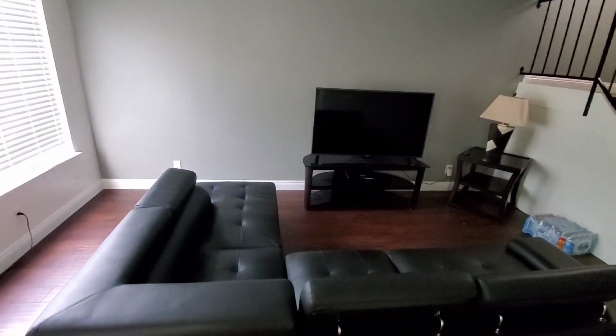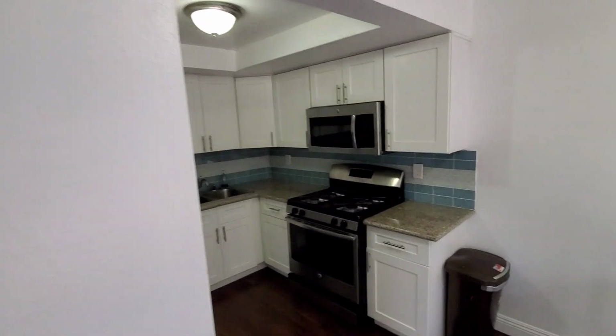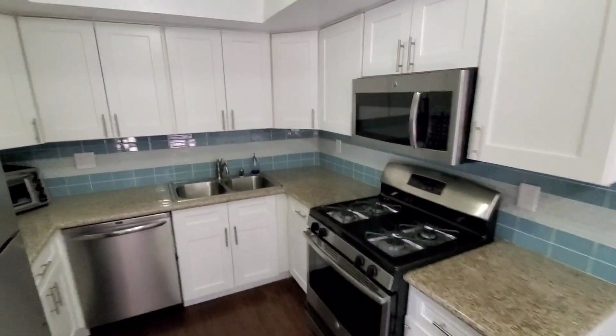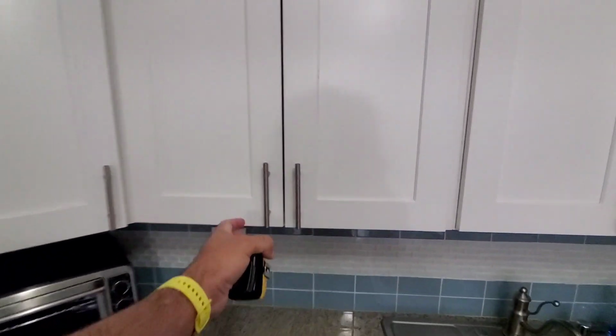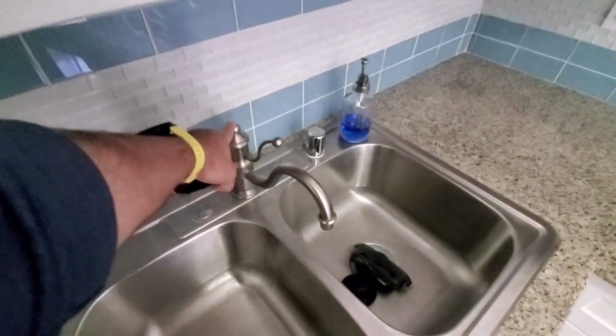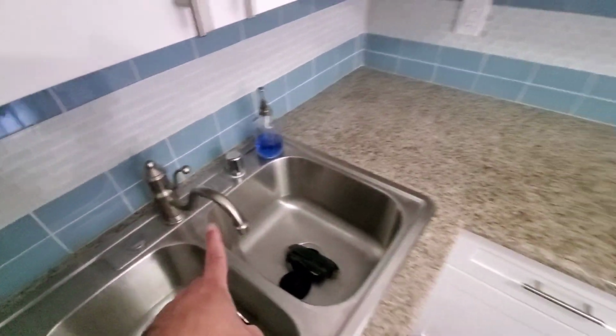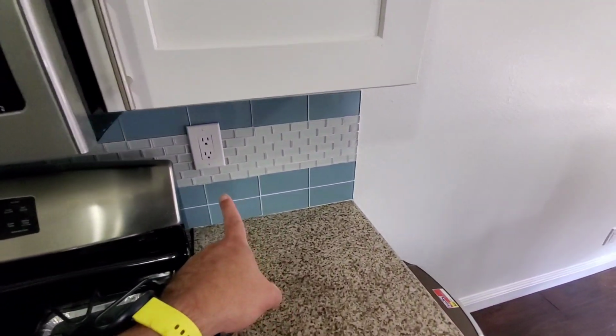But there's our living room. Little dining area is here. The ceilings are all in good shape. There's no weird cutouts. The kitchen is really cute. It's all IKEA soft close cabinets. The faucet doesn't turn, so something has to be changed there. But the outlets are all current, well, kinda.